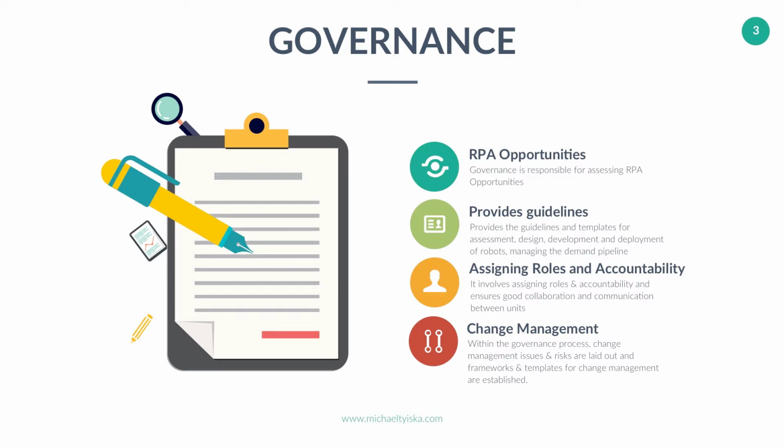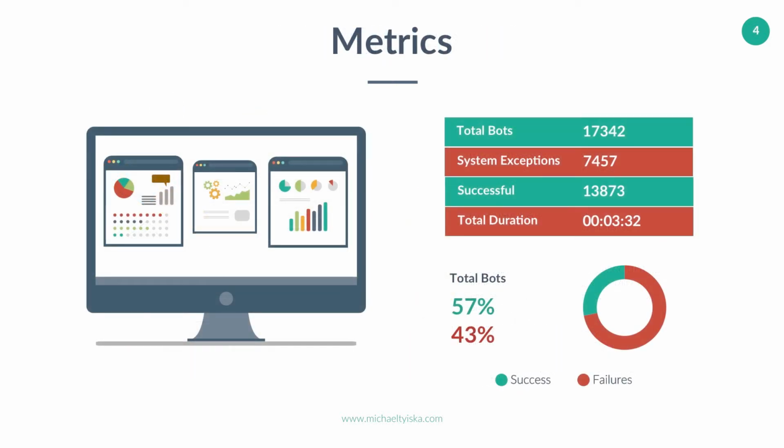Within the governance process, change management and issues and risks are laid out, and the framework and templates for change management are established. Performance and productivity metrics and measurements are also circulated via the governance process in order to carry out impact assessments and highlight areas for business improvements.